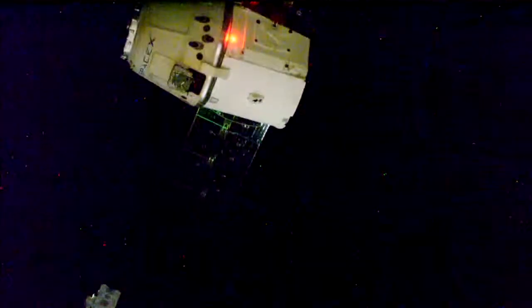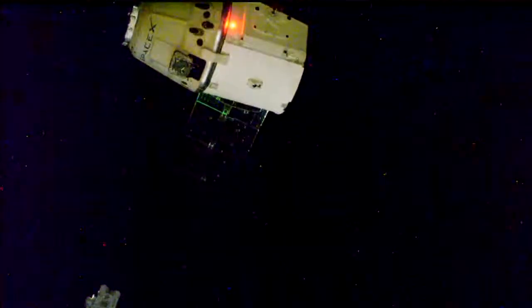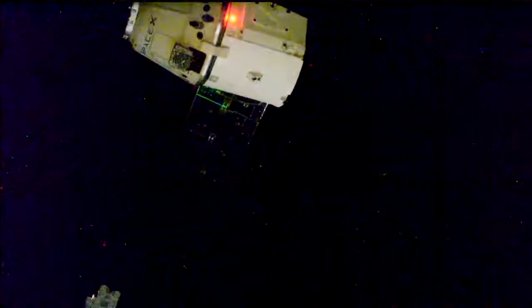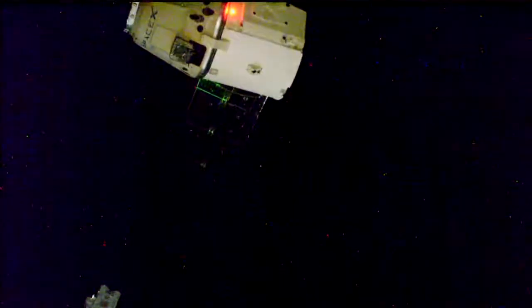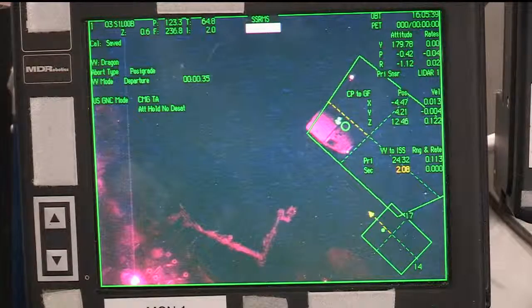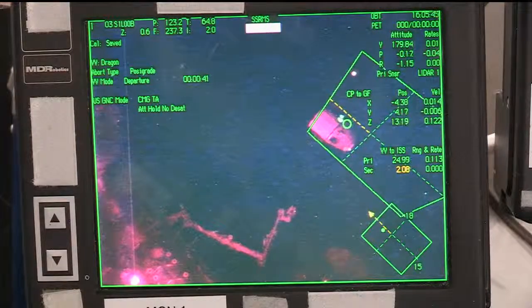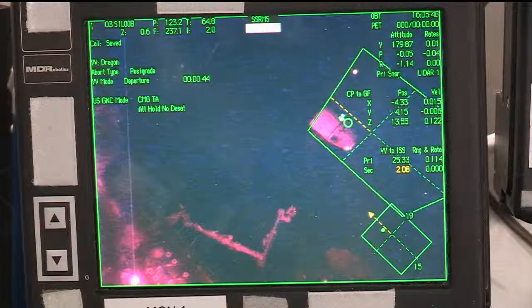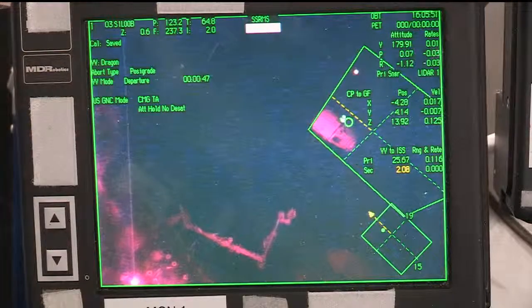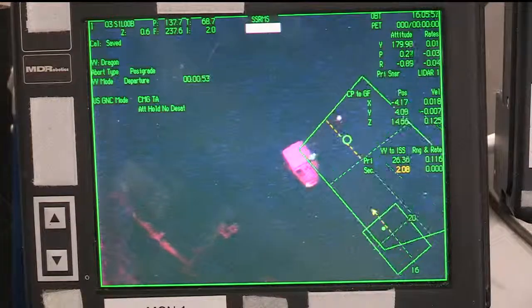Houston copies. The first burn is complete. It was a 6-second burn. The second of the 3 burns is planned just seconds from now. Station Houston departure burn 1 is complete. Departure burn 2 in approximately 1 minute. Continue monitoring for step 5 of 1.602. Copy, step 5. Station Houston SSRMS back away is complete. Copy, back away complete.